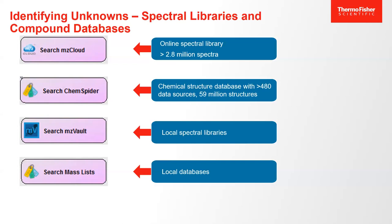Search lists are local databases. They're Excel files. They might give me retention time. They might give me mass to charge, okay? They are semi-targeted, okay? I would add the mass list not only to my search result, but to my instrument method, so I'm choosing the correct peaks that I'm eventually going to search.